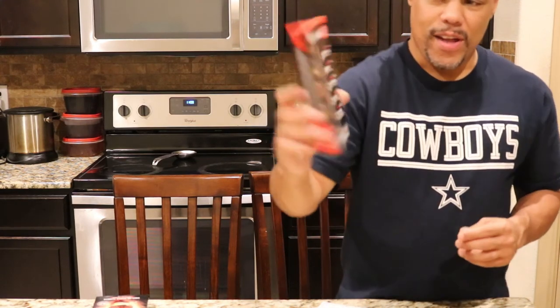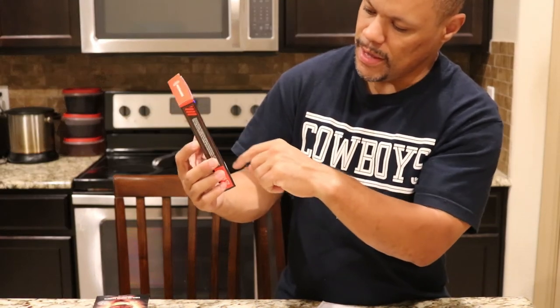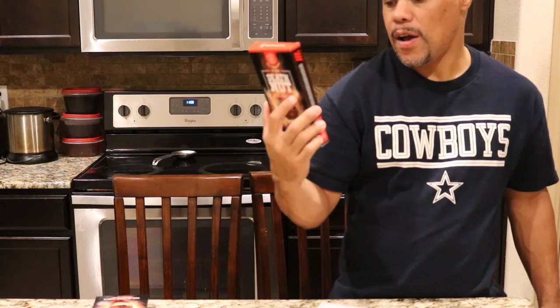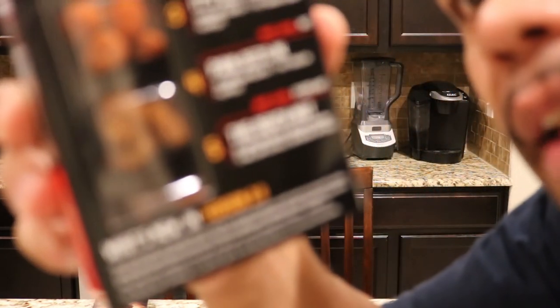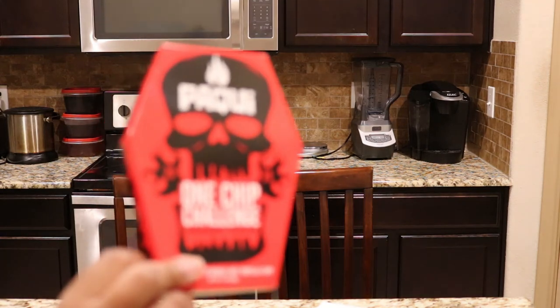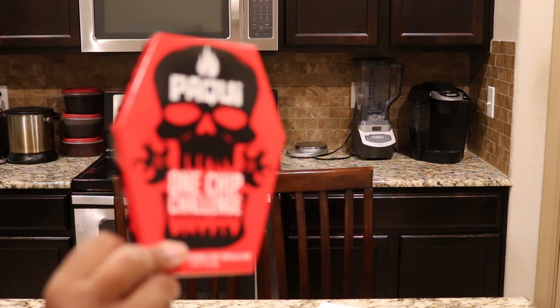You can tell this one's really hot because the first one has like 4 nuts, and this one has like 3, and the last one only has like 2 nuts in it. So you know those suckers were hot. I don't know if you can see this on camera, but they're almost super red. That's how dusted they are. Dun, dun, dun, dun. This is the One Chip Challenge by Paqui.